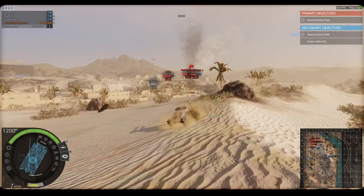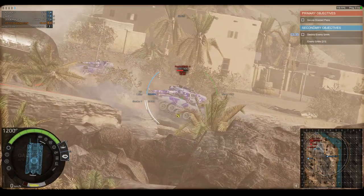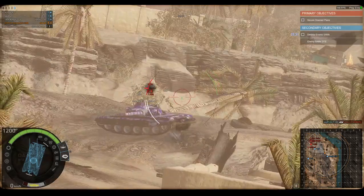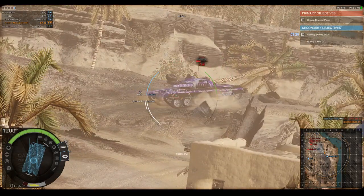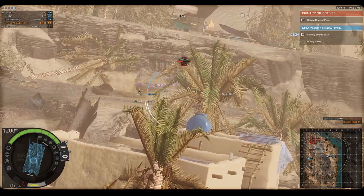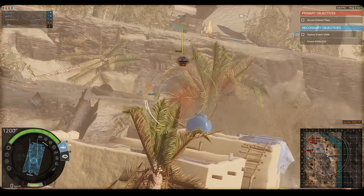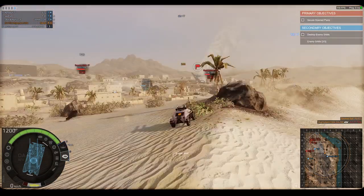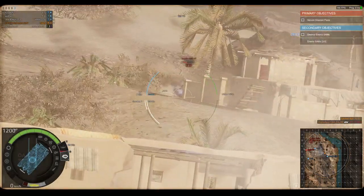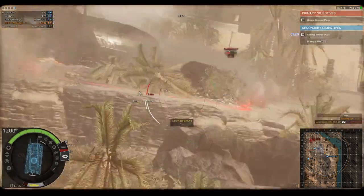Penetrated. Ammo up. Identify. Hostile PC. I think I'm trying to get designated target again here. Yep, there we go. Identify target. Fire a shot and destroyed him. And there we go, another vehicle down.